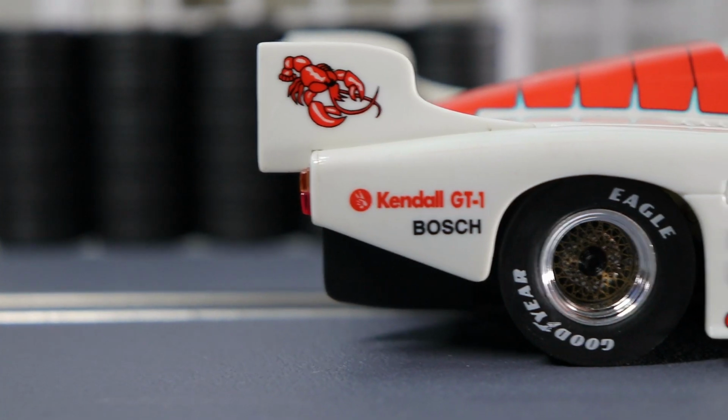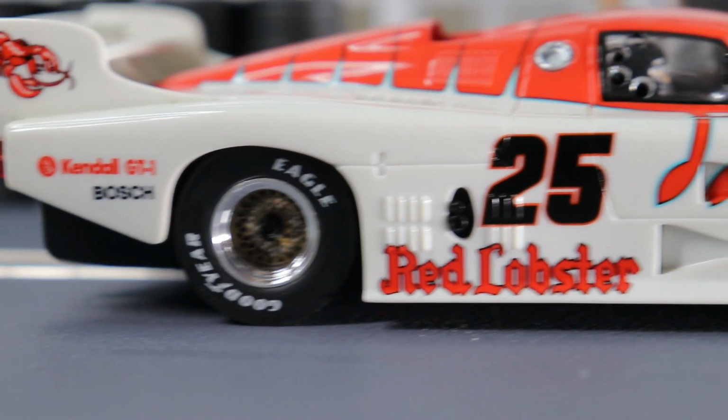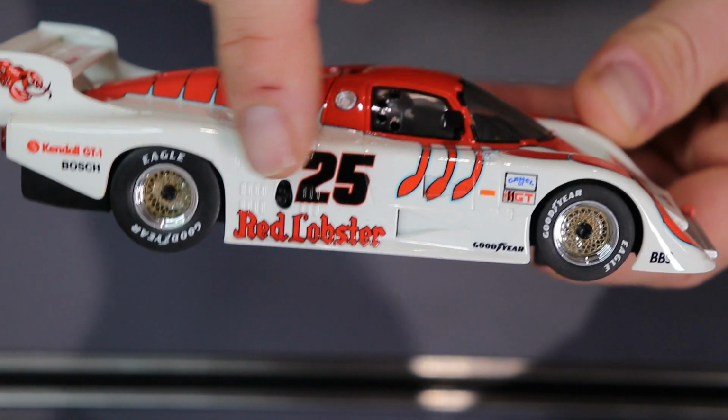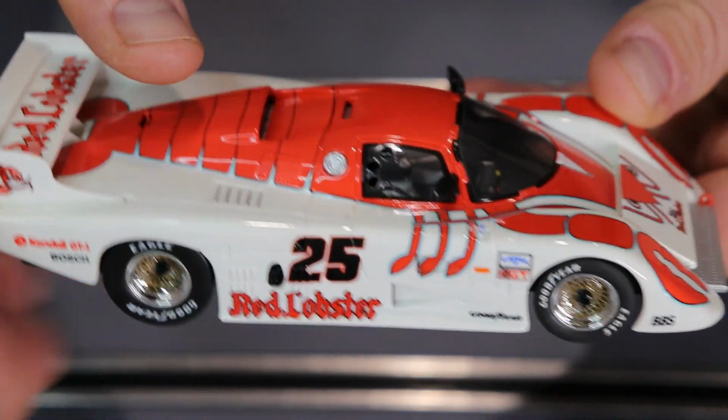Love the deep dish. We've got the chrome look with the mesh gold in the centers. I think that looks really good. And of course, we've got some wheel decals going on just to finish off the realism. Got the Red Lobster down the side. Very basic livery, but it is the Red Lobster car, so there's not much more stickerage going on.